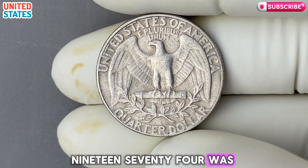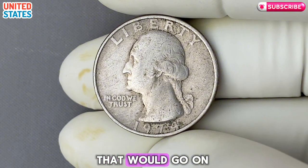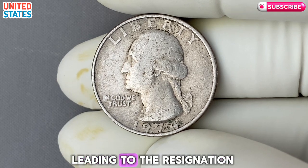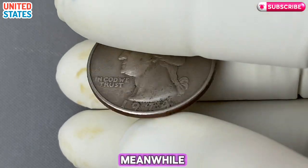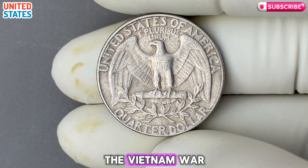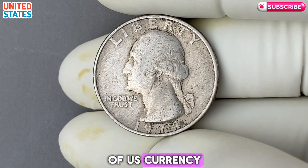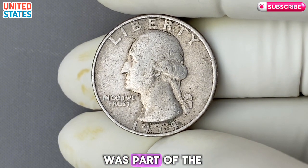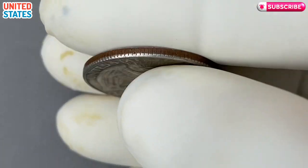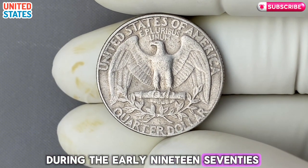The year 1974 was a pivotal time in U.S. history. America was in the midst of political and economic changes that would go on to shape the nation for decades. The Watergate scandal had recently rocked the country, leading to the resignation of President Richard Nixon. Meanwhile, the economy was dealing with the challenges of inflation, the energy crisis, and the effects of the Vietnam War. Despite these turbulent times, life went on, and so did the production of U.S. currency. The 1974 quarter was part of the ongoing series of coins being produced during this period, but what makes this quarter so remarkable? To understand that, we need to take a step back and look at the broader context of coinage during the early 1970s.